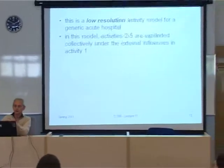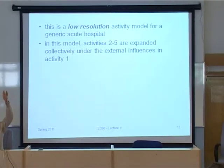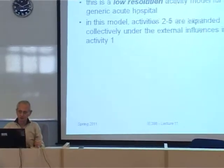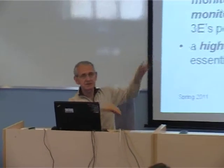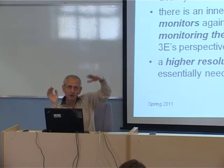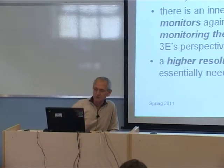But this is a low resolution activity model for a generic acute hospital. I mean, low resolution, meaning that we are looking from a very high scale. Not all the particular activities are visible from such a low resolution model. So activities 2 to 5 could be expanded collectively under the external influences of activity 1. As I also mentioned, there's an inner feedback loop from 5 to 2. A high resolution, since this is a very rough model looking from a large distance, we need to come down in scale to finer resolutions.